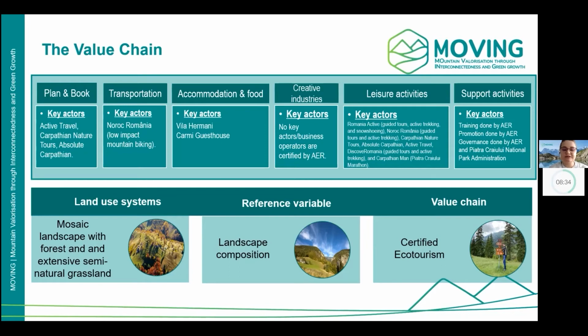Our land use systems are mosaic landscape with forest and extensive semi-natural grassland. Our reference variable was landscape composition, and our value chain is certified ecotourism.